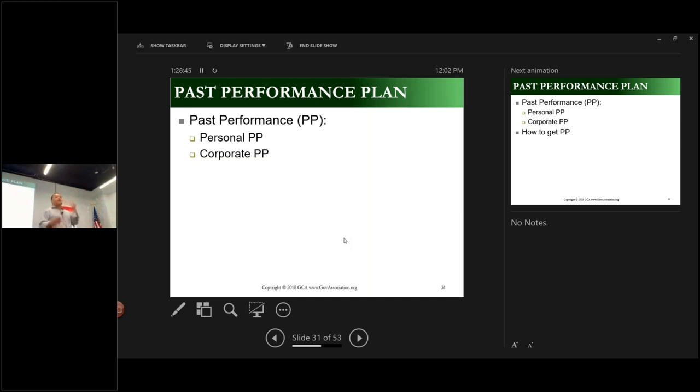And so they say, okay, what have you done? And so for you personally, sometimes your resume is part of the proposal submission, or one of your staff is part of the submission. That goes in your past performance. Most of the time, they're more concerned about corporate past performance. If you're a brand new company, or if you're a young company and you don't have a lot of experience yet, how do you get past performance, right? Strategies to get past performance.